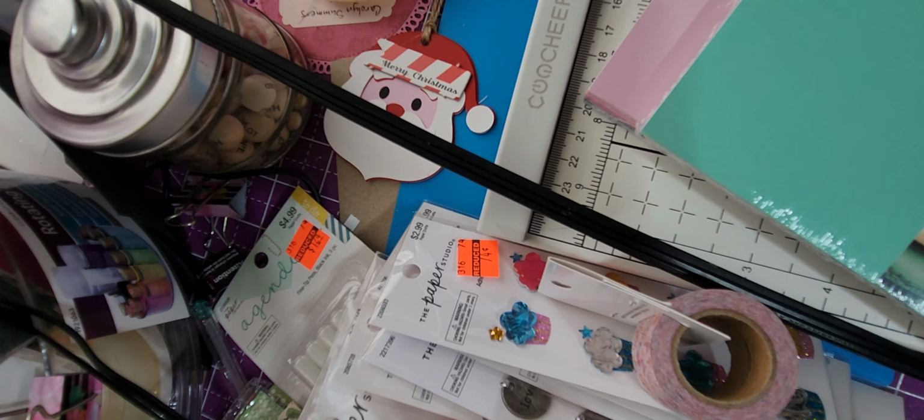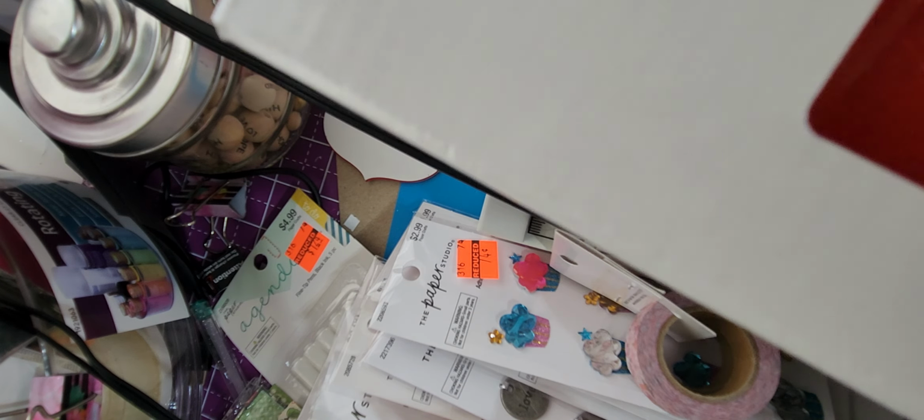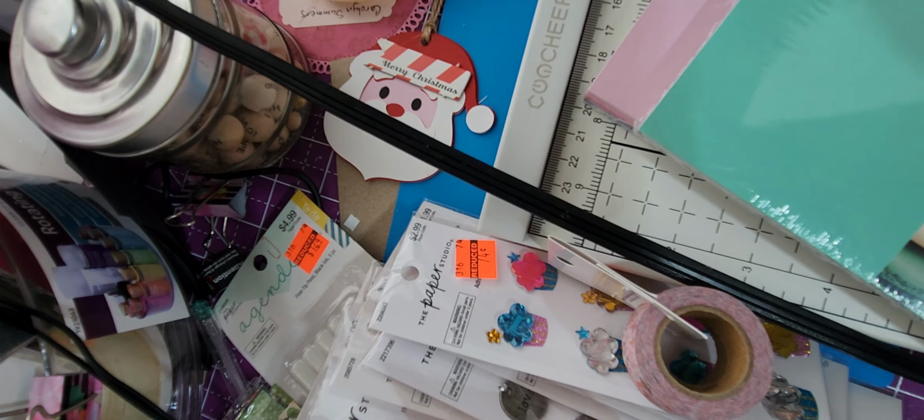I got some stain to do the outside of that frame, like that wood piece. These right here, these plastic cups, I thought they would be cute to hand out, monogram them and put for Christmas, and put some stuff down in them.